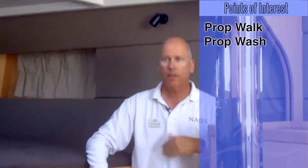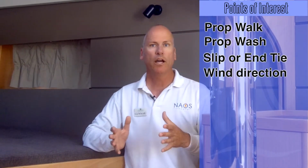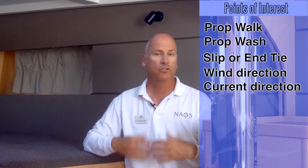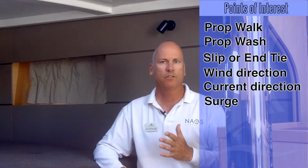So docking a boat, the other things that are very important are: is it a slip or an end tie? Is there wind and which direction? And is there tide and which direction, or current and which direction? Is there surge?